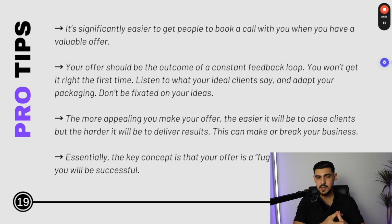A few more tips. It's significantly easier to get people to book a call with you when you have a valuable offer, because at the end of the day, guys, when you're reaching out to these businesses, and we're going to be getting into outreach in a little bit, you're basically making them a short pitch, and you're selling the call, why they should get on a call with you. If you have an offer that is genuinely valuable and it's attractive and it's actually good, then your marketing becomes easier, your sales become easier. That's not necessarily true with your fulfillment, because the more attractive your offer is, the easier it's going to be to close clients, but the harder it's going to be to deliver results. But you need to find the right balance between the two.